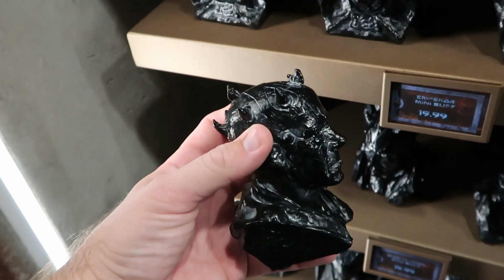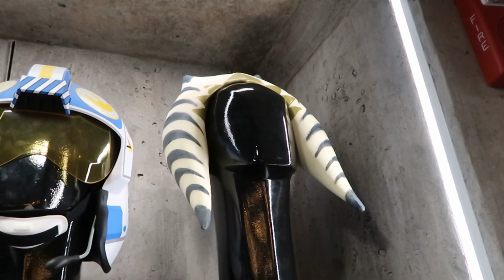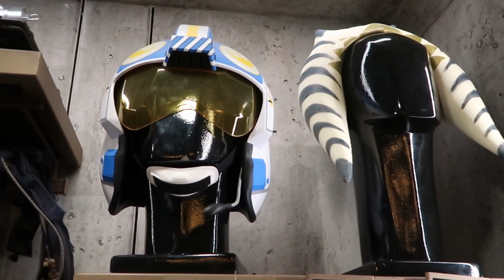This could be paired really nice with that statue that I just showed you. And how cool is this from the Galactic Star Cruiser? They have the youth headpieces. These are only $80 a piece. Even more helmets you can purchase. You definitely have to look all over in the gift shop.